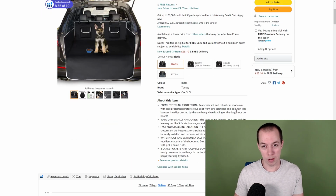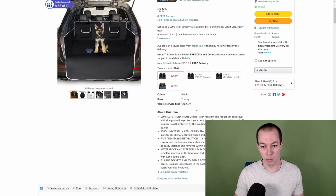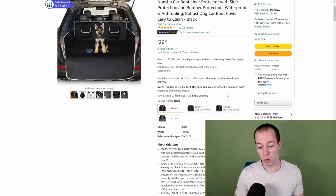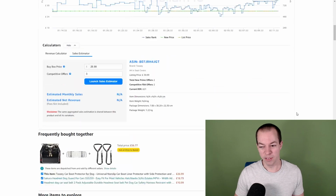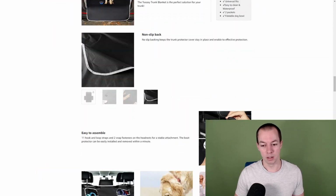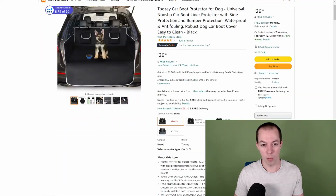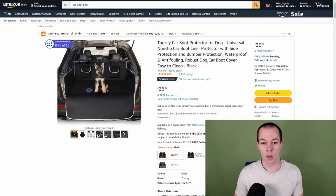On mobile, A+ content is a little bit higher up, but most people are going to make the decision based on image, title, price, reviews. Some people might read the bullet points, and a few people might do the A+ content. But certainly if I was going to invest a lot of time into this, I would focus it on experimenting with the main photo and with the title, not with the A+ content.